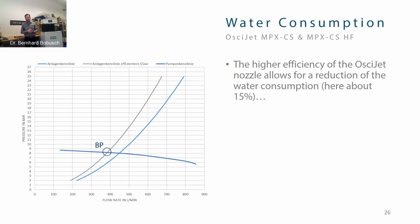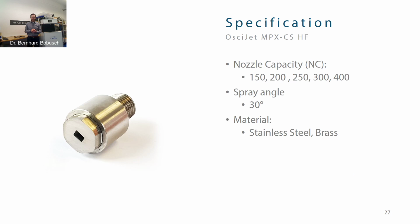The water consumption, as you can see here again, with the characteristics of the nozzle and the pump. The higher efficiency of our OsciJet MPX and MPX-CHF nozzle allows you to reduce the water consumption, which will give you the more efficient nozzle characteristic, which is shown on the gray curve, moving everything a little bit to the left. So you have low water consumption and you have higher pressure with the same cleaning power. So when you have a cleaning machine and you want to exchange the nozzle, just give us a call and we can tell you how much water you might be able to save and give you the idea of what kind of nozzles you need.